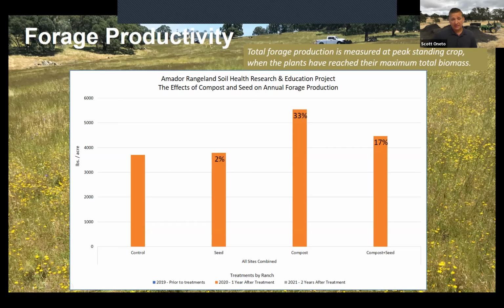If we look at the addition of compost and compost only, you could see we produced 33% more biomass. So we're close to 5,500 pounds per acre of forage. And then when we look at compost and seed, we were up 17% over the control. So definitely showing the benefits of compost in that year one.